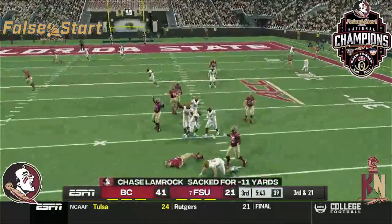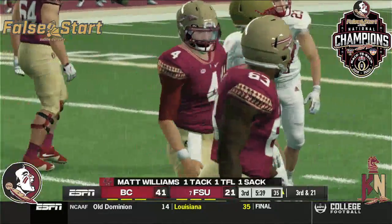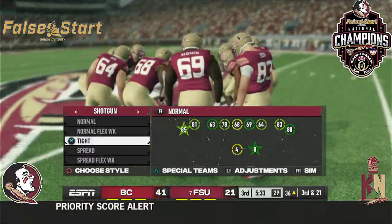And he's going to come up with a sack. Loss of 10 yards on the play. That'll bring up third and long.